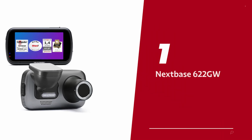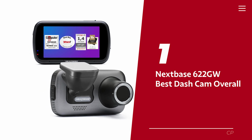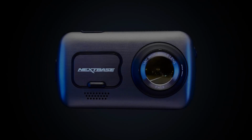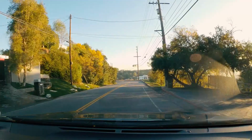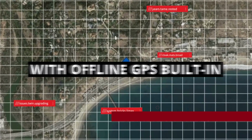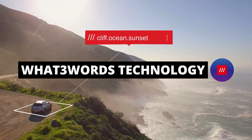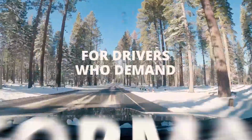Number 1. Nextbase 622 GW, our pick for best dash cam overall. Introducing the Nextbase 622 GW, the creme de la creme of dash cams, here to make your dashboard sizzle with its state-of-the-art features. We put this bad boy to the test and were blown away by its jaw-dropping stabilization and video quality. And guess what?